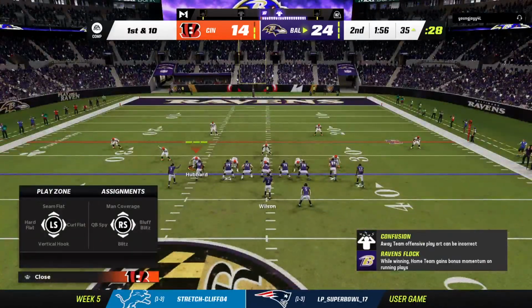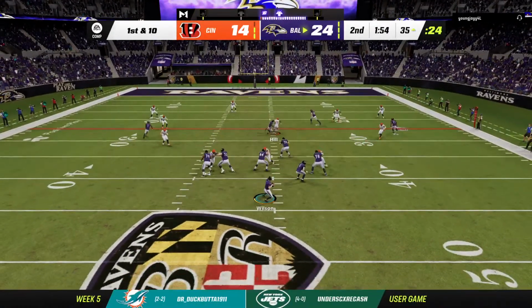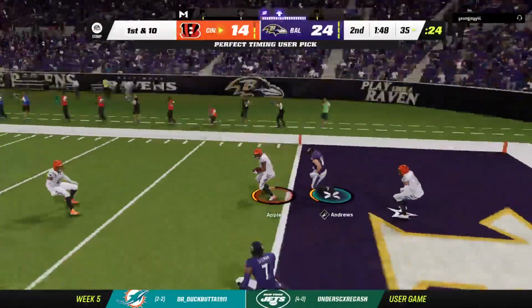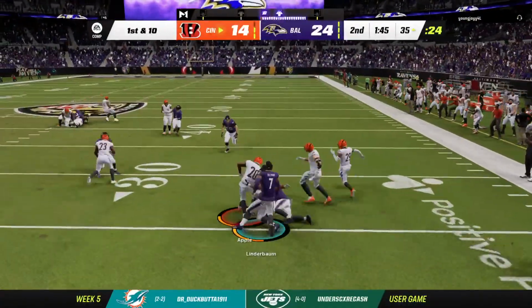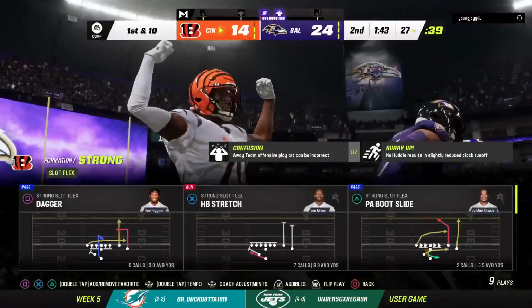So that changes things a bit. Here's a 1st and 10 all the way down at the 35. Now Wilson. Oh, looking for Andrews downfield. And he fires one that's intercepted. Picked off by Eli Apple. And the Bengals force the turnover. They'll take over at their own 27.